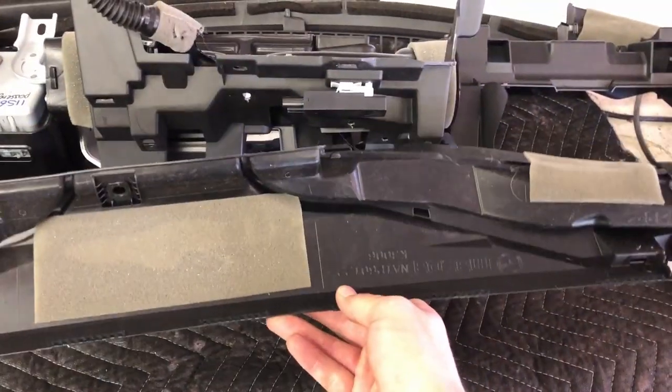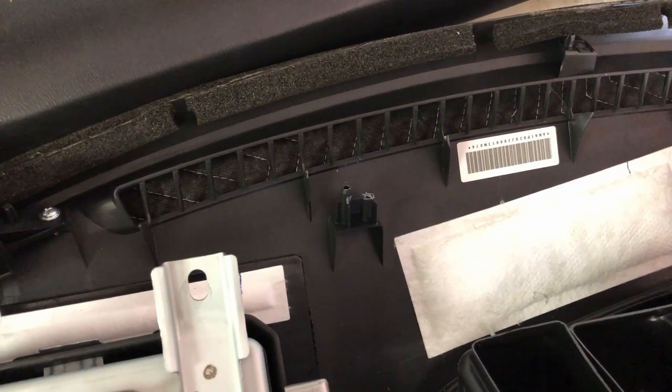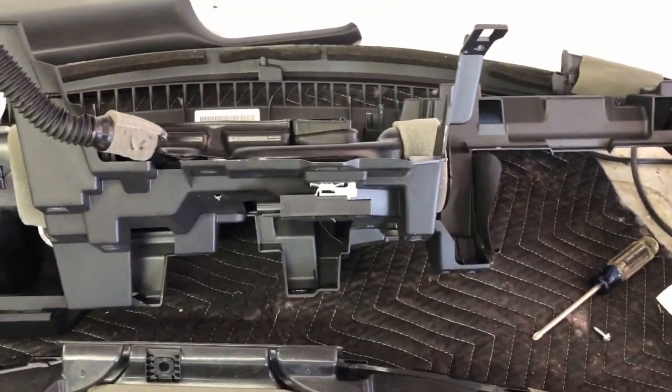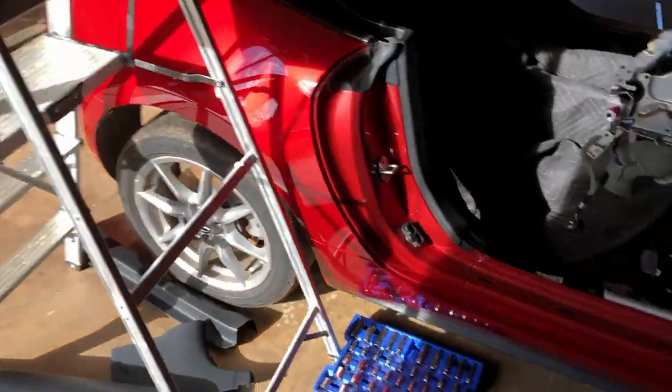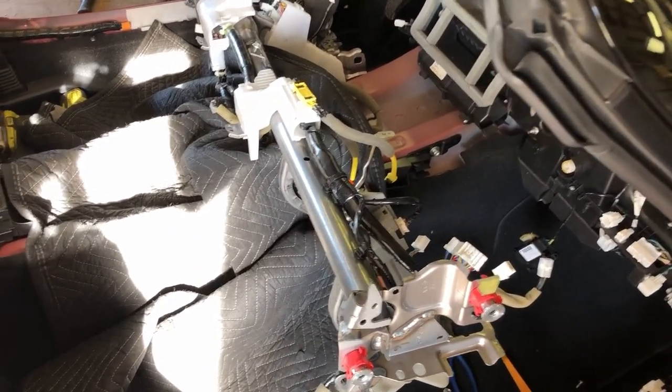So hopefully, I took the defrost channel out, so that should allow me access to these two screw points with the dash on it. And then I can put the defrost duct on, and it has three screws along the top. And then hopefully I can rotate the crosscar beam back into place and bolt everything back up, plug everything back in. And hopefully it won't be too bad.